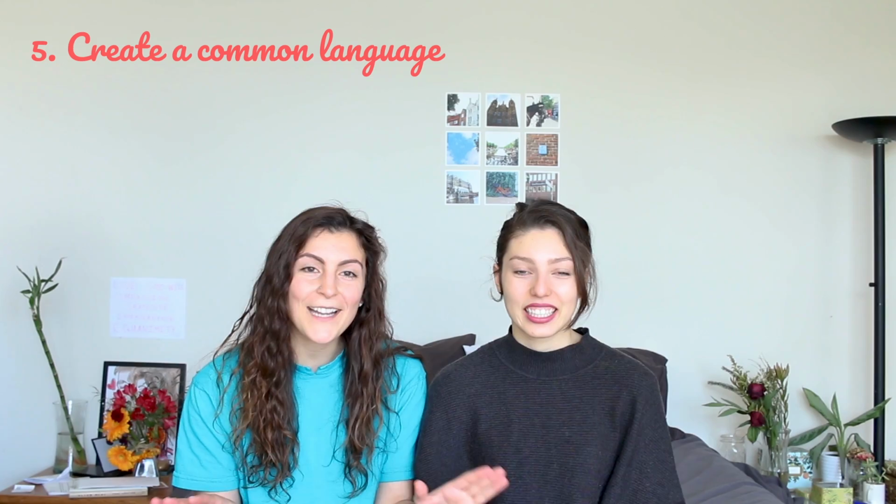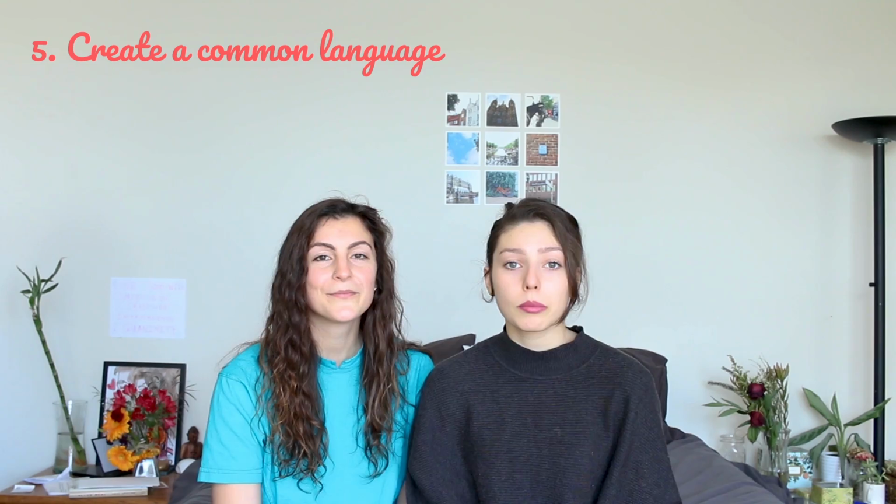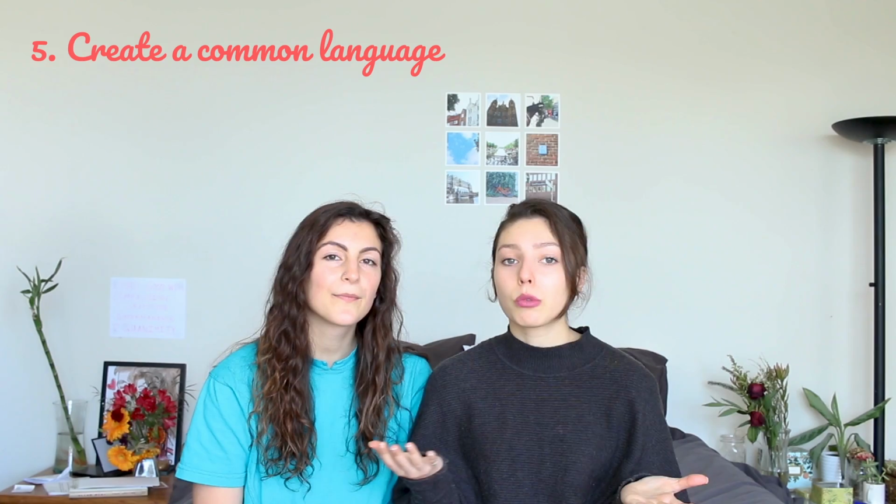Tip number five, create a common language. Yes, exactly. Because we have these different languages, okay, acknowledge that. Well, why don't we create a new one in the middle so we can work and communicate together? Exactly. Design language systems have been proven to be extremely useful because despite different abstractions and different thinking processes and communication processes, having that common language makes us more efficient in understanding what the other party is actually talking about.